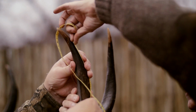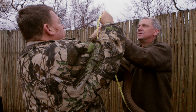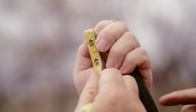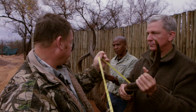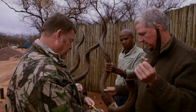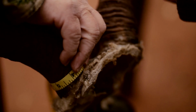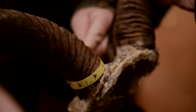38, 39. What does the tape tell you? Tell me 44 and a half. 44 and a half. Yeah. Is that a big cape or average? A good representative, and it's a very nice shape, very nice. Yeah. And now also interesting will be the base of this kudu, because for the Safari Club International measurement method, you have to have both the lengths and the bases.